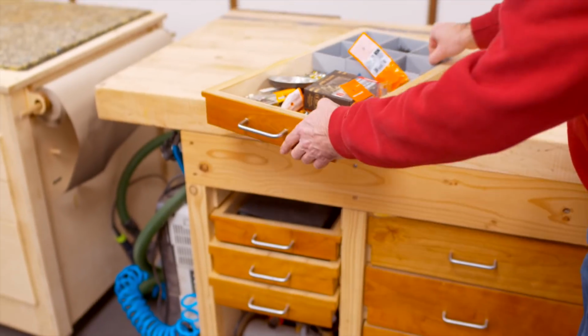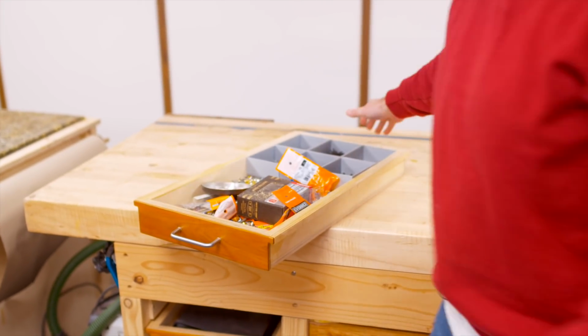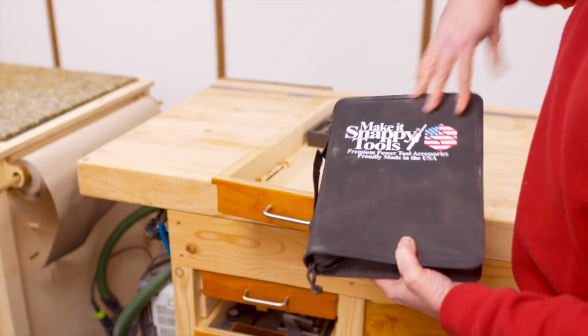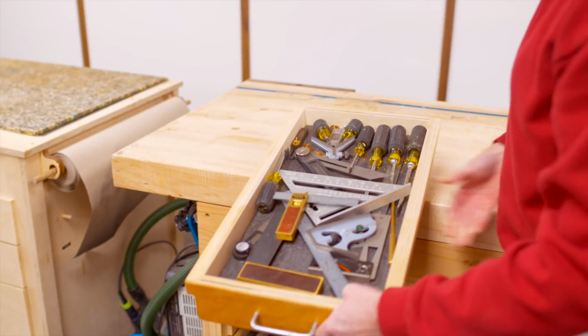Let's just go through all my drawers. Screws. I started to 3D print these little boxes, and then I got bored of 3D printing. My drill bit drawer, my Make It Snappy Tools case. I use this quite a bit. Squares and screwdrivers, all in one drawer.